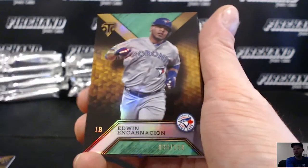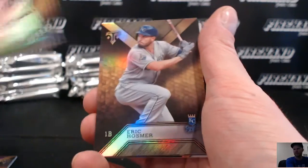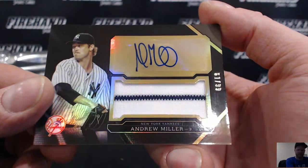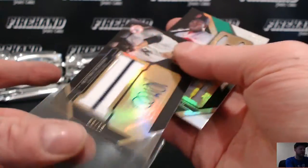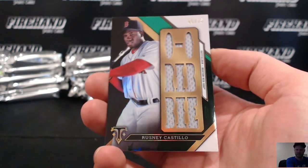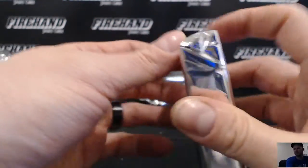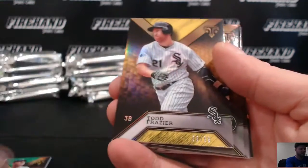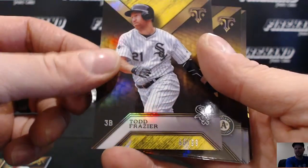All right, here we go. Mad Dog, Encarnacion, Hofer, Upton, Hosmer. First hit is Andrew Miller auto /99 for the Yankees in Baseball 2016. Oh, that's the Mariners guy. I gotcha. Rosne Castillo 5/18, the Red Sox. Eagles, Vikings. Babe Ruth, Todd Frazier, 99/99, the last one ever.